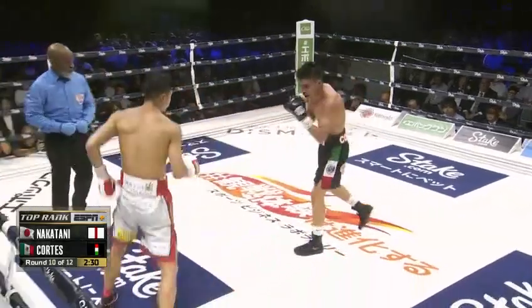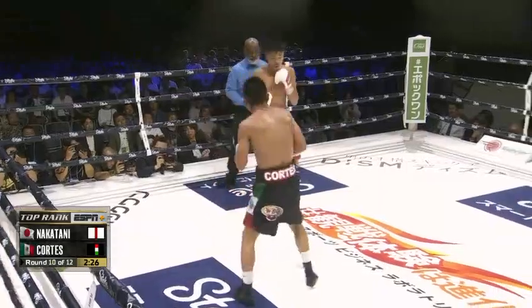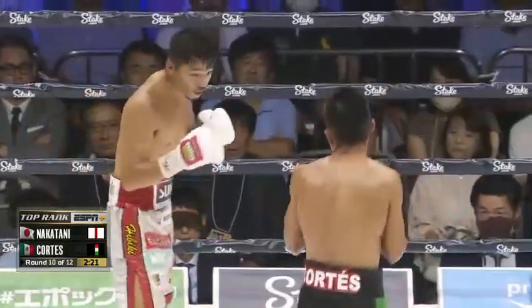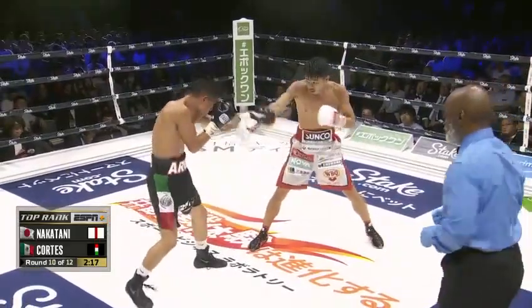And Nakatani, that's a sign right there. Whenever a fighter gets hit with a body shot and then goes back to his opponent's body, that tells you right there that he's being bothered by those shots. So he wants to hopefully have the same effect with his shots to the body as well.